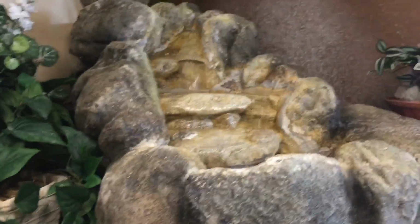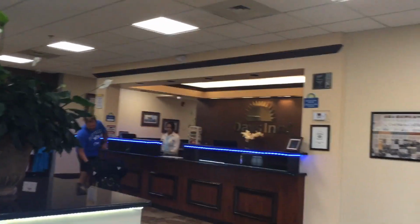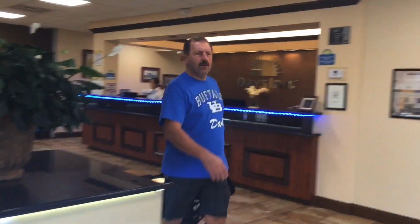Just a little checking out. Last look, folks. Look at that, how cute. Anybody for a little fish? We gotta get going now. Wouldn't you believe I forgot to zip up a pocket? Ready, Dad? Let's take it in. I second that notion.